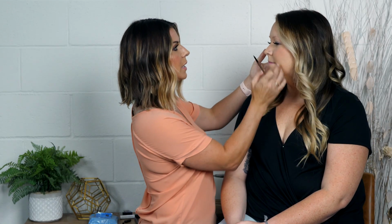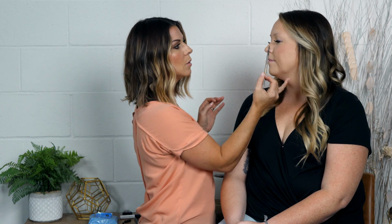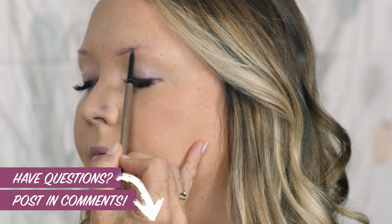So I'm gonna start actually on this side. I'm gonna have you turn your chin towards me. And first I want to kind of sketch out her shape. So I'm going to start on the very bottom and really get the shape of her brow. So starting on the inner corner, and I'm just using really light strokes, but I want to make sure that I have the shape down.